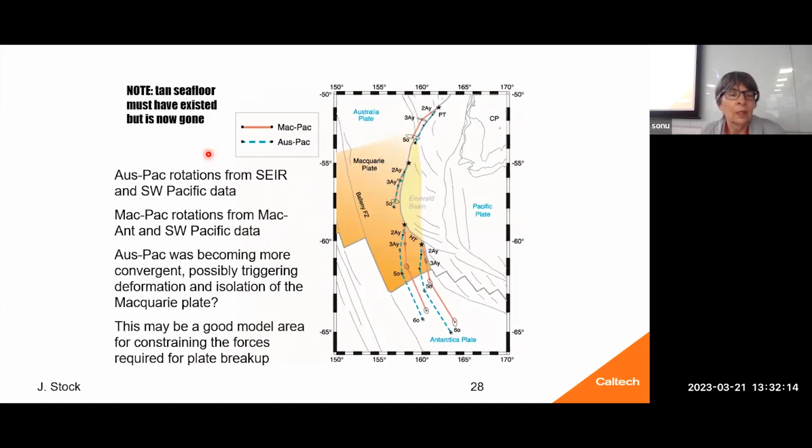So if we compare this all together, what we end up with for the Macquarie Plate might be something like this orange region, where the missing crust that should be matching the Antarctica side is where this yellow color is. It looks like Australia Pacific was becoming more convergent, and maybe that triggered the deformation that resulted in part of this former Australia Plate crust being moved onto this newly established plate, called Macquarie, which may be part of the reason why we have different types of tectonics along this boundary.